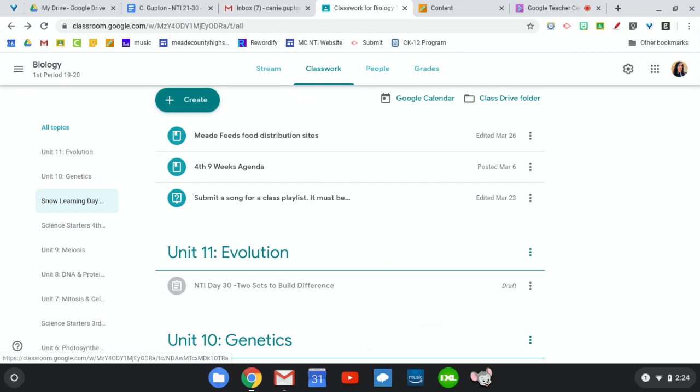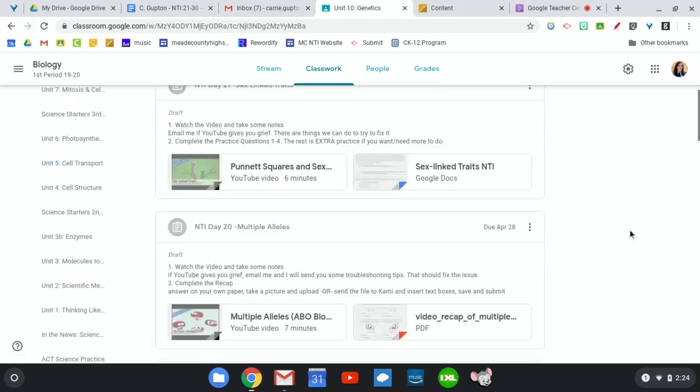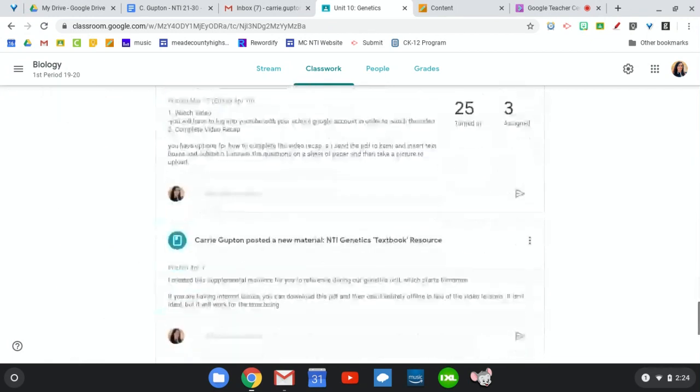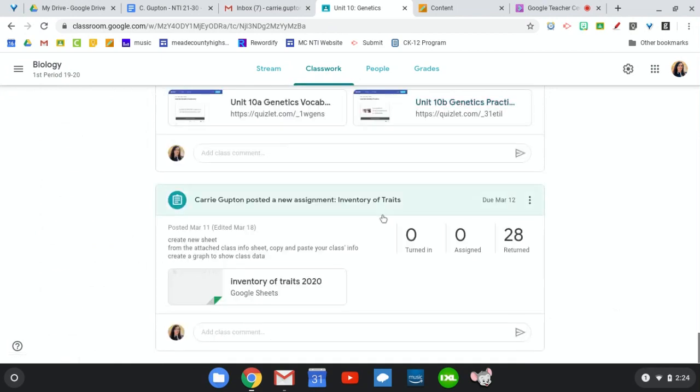But now that we're past day 10, we have gone back to content. So that's what you see, this unit 10 genetics here. This is what we've been working on, and you can actually see these are drafts that I need to post. You can see this is stuff that I've returned because we were in class. So I returned them so that the students had ownership back of their work.